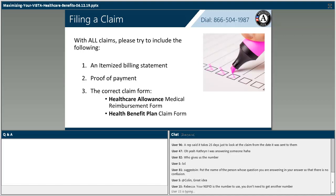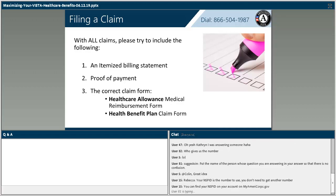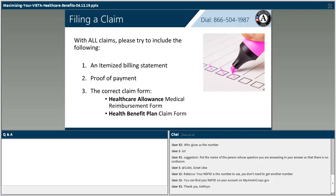And another thing that you could do is if you paid out of pocket the same time you were leaving the appointment, if they did it as part of your checkout of the appointment, ask them then for a copy of an itemized bill. Let them know, hey, I'm going to be sending a claim for this to my health plan. Could I get a detailed itemized bill that includes the codes? They'll know exactly what you're talking about.